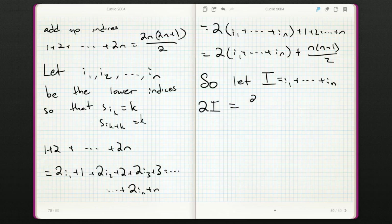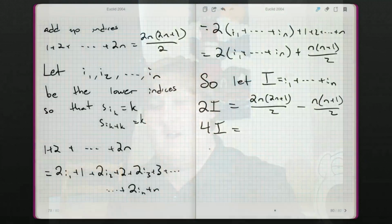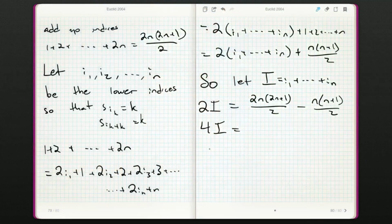So 2I is going to be 2n times 2n plus 1 all over 2 minus n times n plus 1 all over 2. Okay, so I can bring the 2 over to the other side, 4I, and that actually is making me optimistic. Why? Because the n's that they said wouldn't work were 4k plus something, so we should be working with factors of 4, multiples of 4, remainders mod 4, so seeing a 4I there makes me happy. That makes me feel like maybe I've stumbled onto something. I don't think we're there yet, but I think we're on the right track.